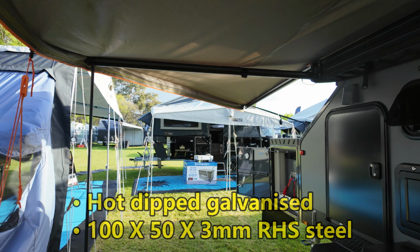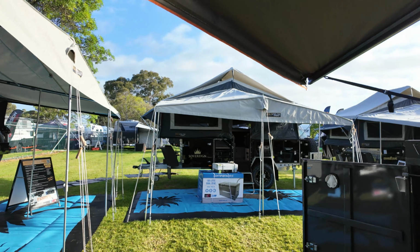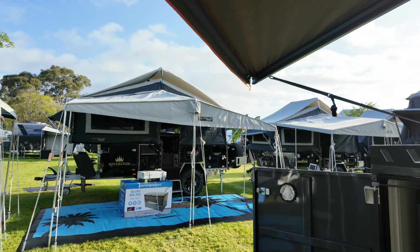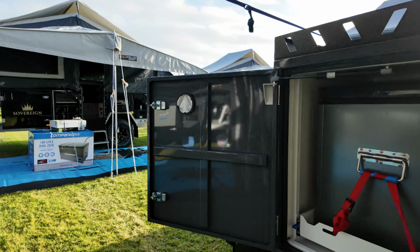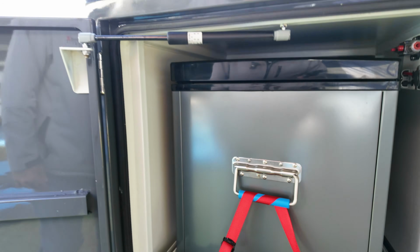Now moving to the front of the camper, you've got a really good storage box in the front there where you can put your fridge. It's vented, it's powered, it's on a slide, and this all comes with the unit. So you don't have to buy an extra slide, you don't have to buy all that sort of stuff. You've got all the power in there, all the switching.